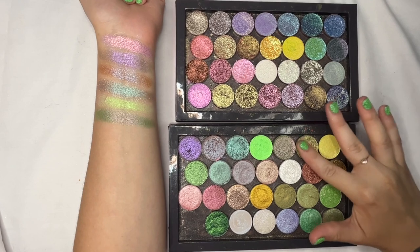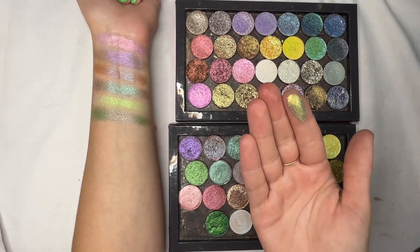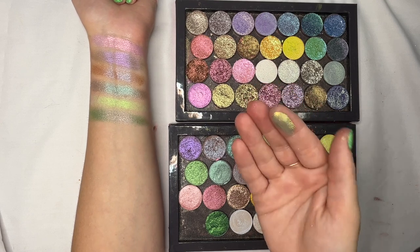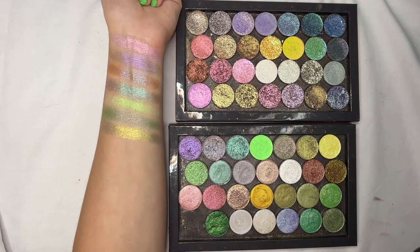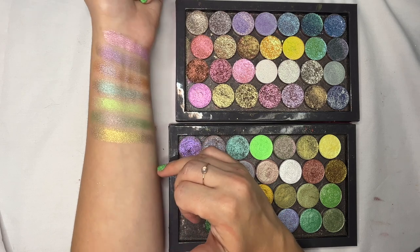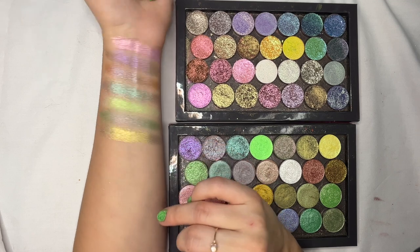This next shade is Here for the Booze. And again, we've got a gray base with a kind of olivey gold shimmer on top that then shifts to a little bit more of a true green. But the shift on this one isn't super hardcore. And it's a really interesting combination, this gray to gold. So this is one I've been really enjoying.